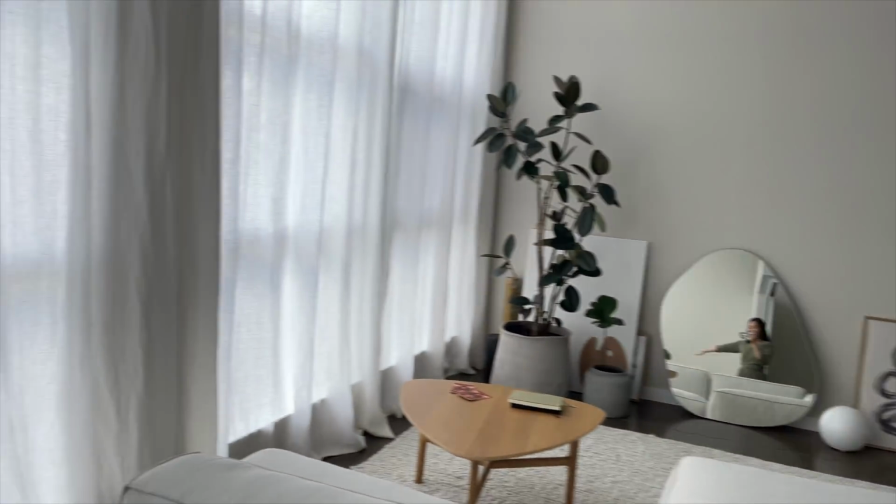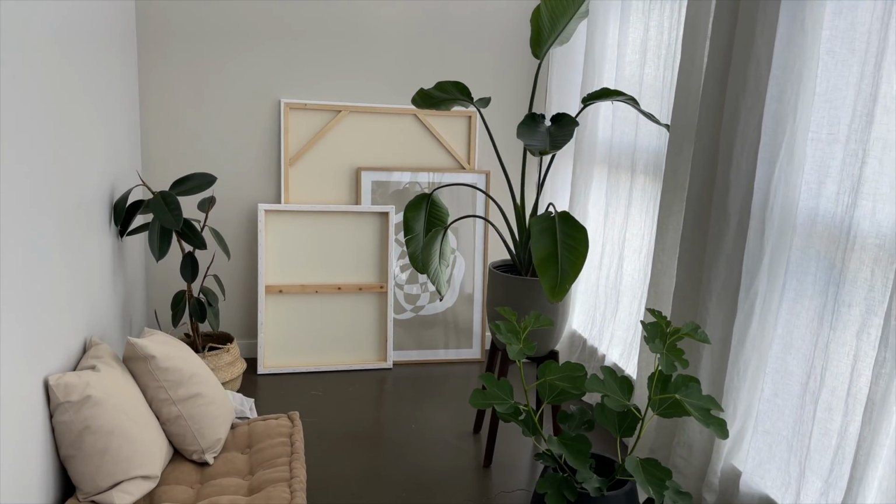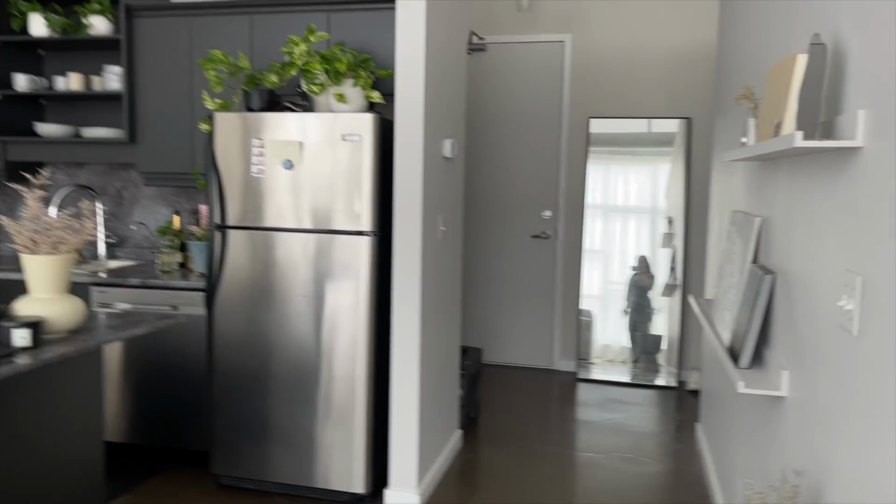If you turn, this is my little painting plant nook. And then my bed, and then that's basically the entire place.